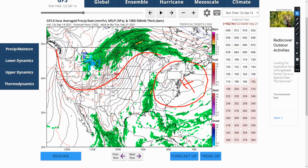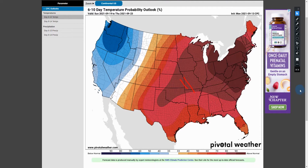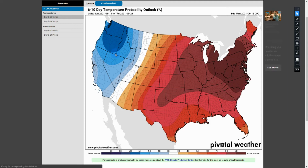And if we switch over to the WPC, as you can see, these are the chances of being above average and below average here. 90% anywhere stretching from central Indiana all the way back into central New York here, and as far south as northern South Carolina. And if we go to the west, the darker blues is the higher chance of being below average, so Washington, Idaho, Oregon here. And then as you make your way towards the east, the chances decrease of having more colder 6 to 10 day outlook and increase to more above average temperatures here.